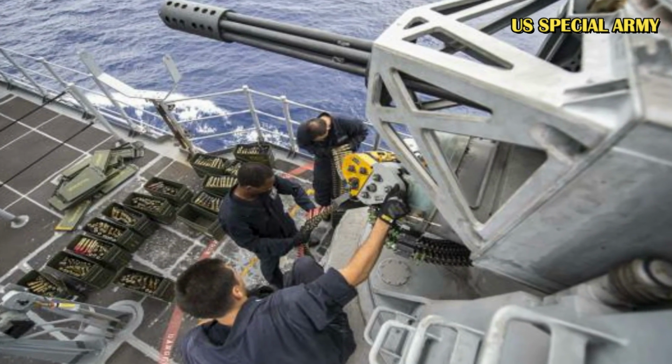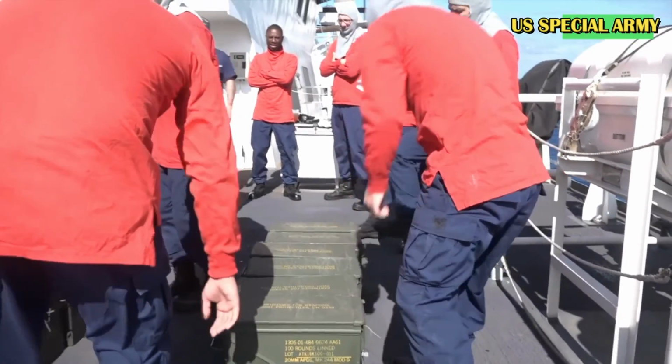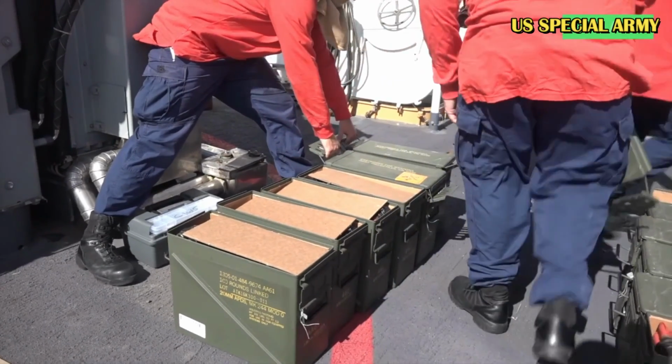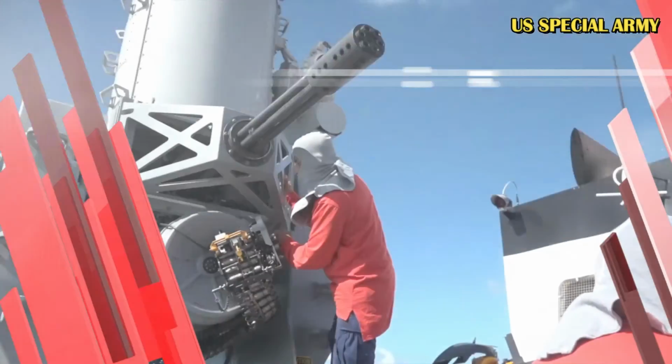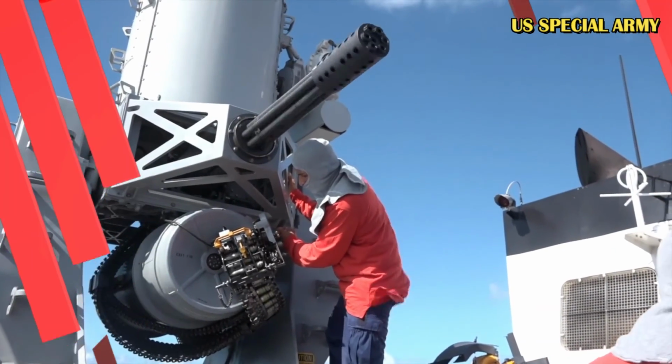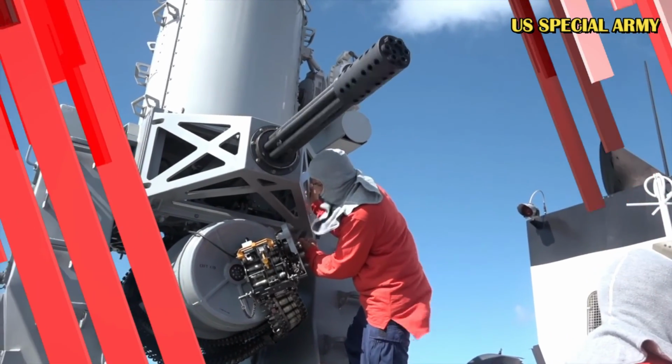Phalanx production started with orders for 23 United States and 14 foreign military systems. The first ship fully fitted out was the aircraft carrier USS Coral Sea in 1980. The Navy began placing CIWS systems on non-combatant vessels in 1984.